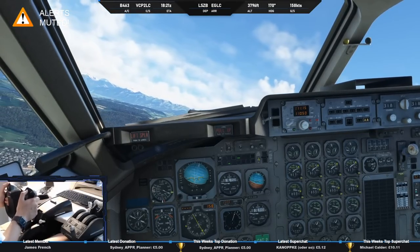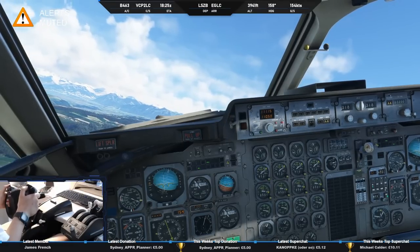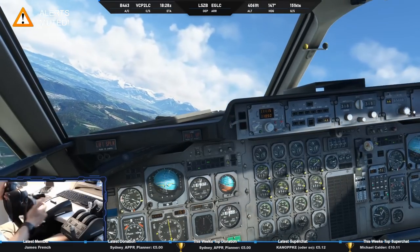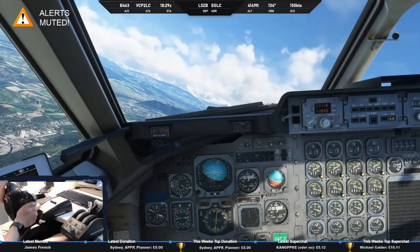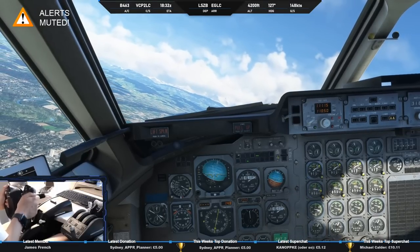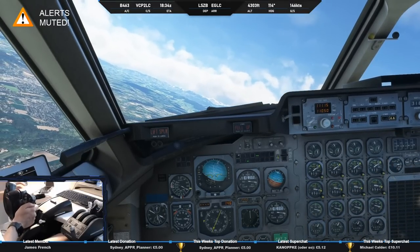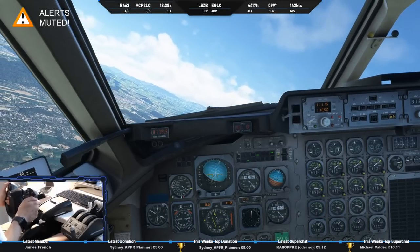So, one to go, 5,000 feet's the stop altitude. So, we are going to stop off at 5 initially. Just want to get inbound to Ramok. We're going to leave the thrust when we level off at 5,000 and let the aircraft accelerate. Actually, let's go over now to RNAV. There we are.